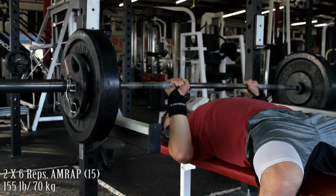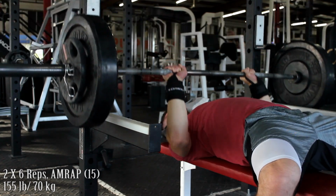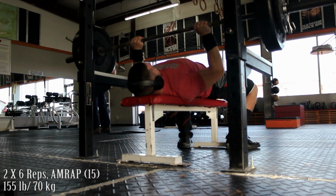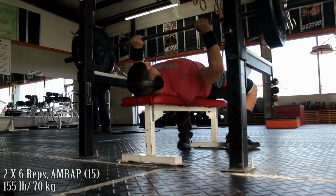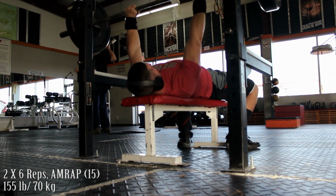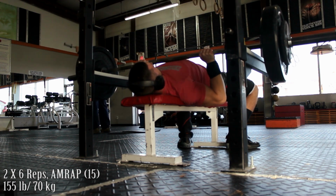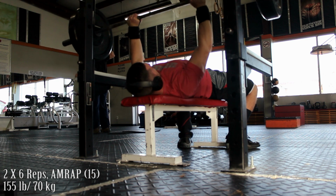Close grip bench is something you are going to see a lot in this program, and you're just going to see a lot of pressing in general. In fact, I'm bench pressing every single workout. But keep in mind, it's going to be varying degrees of intensity, of rep ranges, of numbers of sets. A lot of times I'll just be doing maybe 2 sets of one exercise. But it'll be interesting to see how the increased frequency plays out for me.